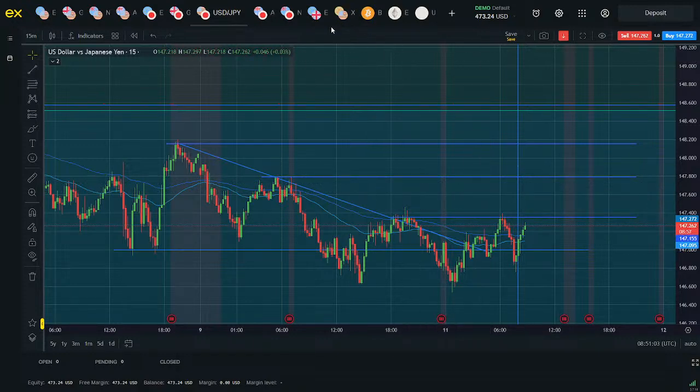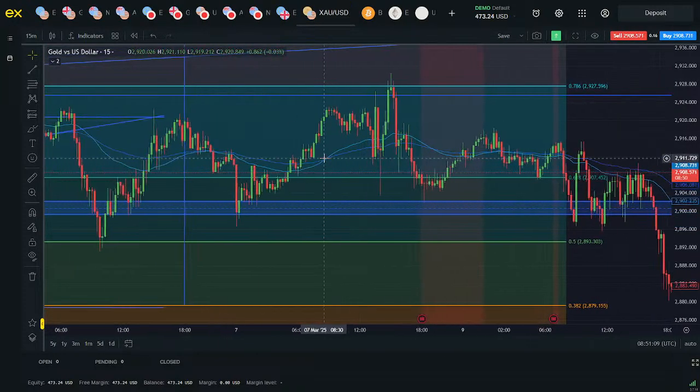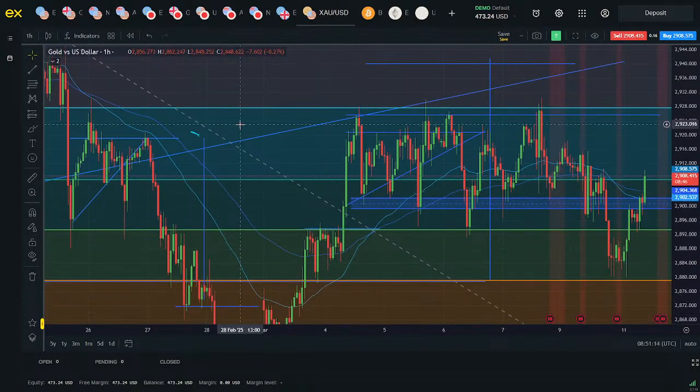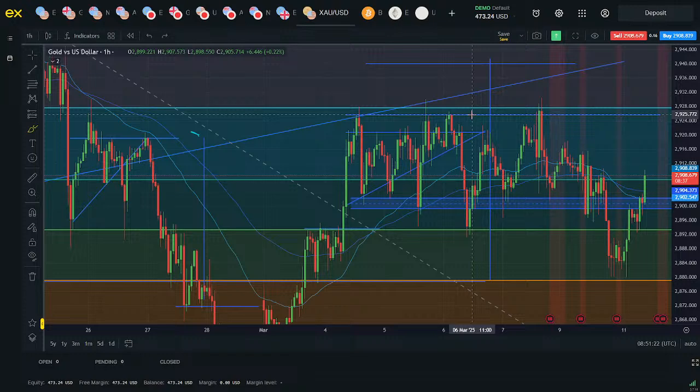And now coming to gold. In gold, as I told you guys, you need to focus upon the structure, which is this ascending triangle. As I told you, it's not always the case that whenever an ascending triangle is there in the market, it will definitely rally up in the upward direction. Sometimes it can also rally in the downward direction.